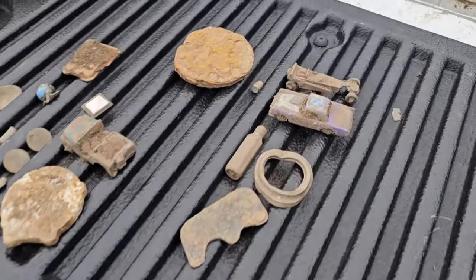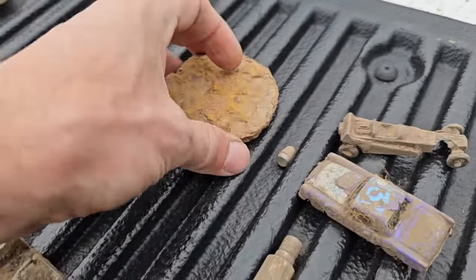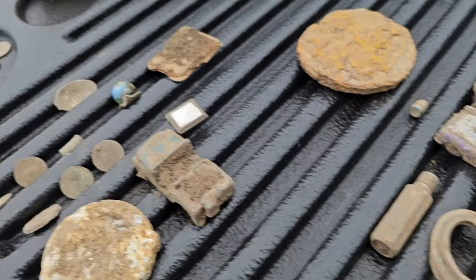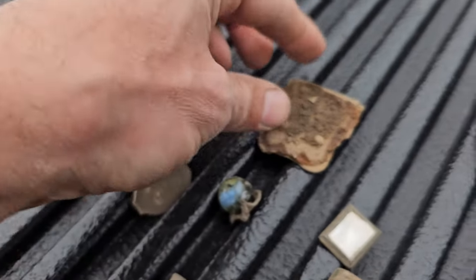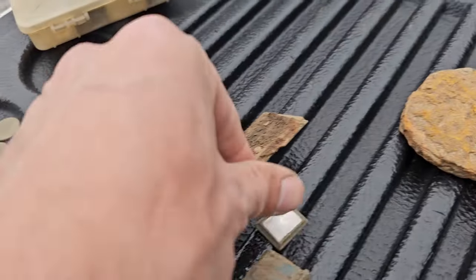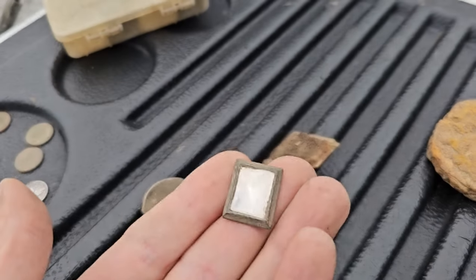All right, well, here's the wrap up. Got a couple new cars, one of which is a Tootsie, this giant scrap of iron. Some more scrap down by the river. Jeff got some really cool stuff. Got a little baby spoon. This neat little piece, looks like there's a star or something decorative on it. Yeah, this is just cool. It's got a little brass piece with mother of pearl in it.